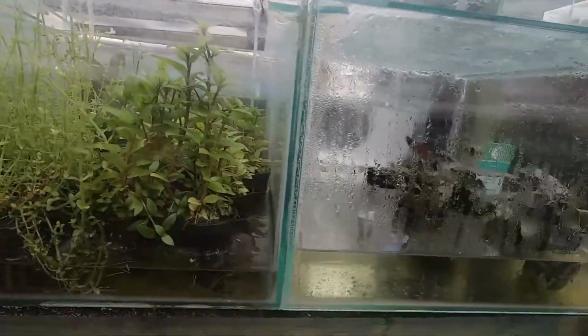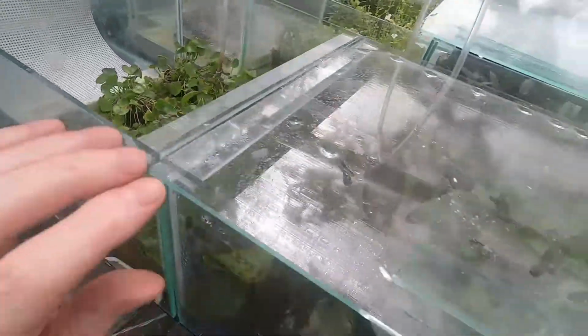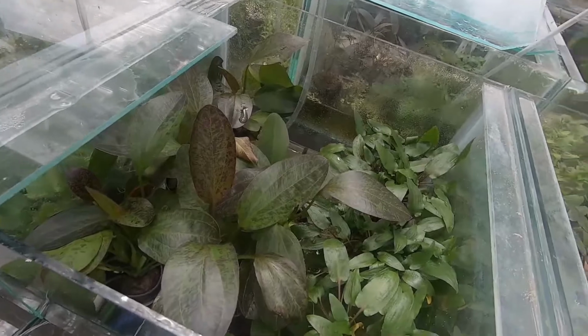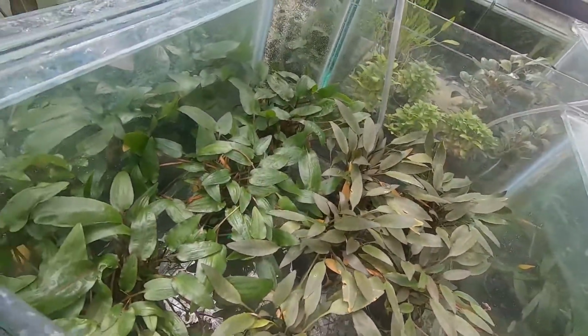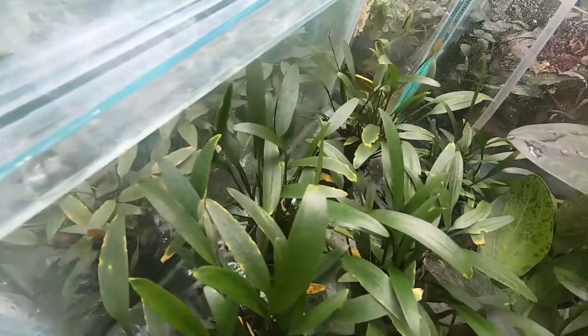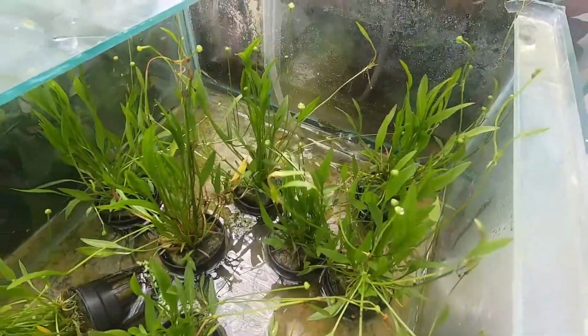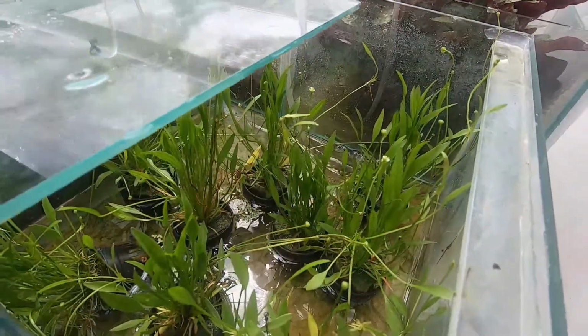Cryptocorynes, all sorts of various things. Some nymphoides. These are red flames roots, cryptocorynes. It's all experimentation, but it seems to be working okay. Some more flame swords there. And some cryptocoryne. These are Echinodorus tenellus, pygmy chain swords. And these plants regularly flower, little white flowers. As with a lot of these water plants, the flowers don't last very long.